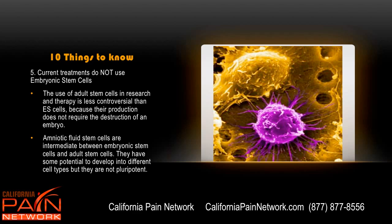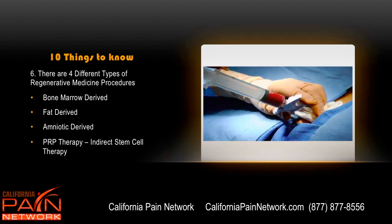The amniotic fluid stem cells are intermediate between embryonic cells and adult stem cells. They do have some potential to develop into different cell types, but they are not pluripotent. So none of the current stem cell methods being used in practice are embryonic. So they actually know when to stop replicating, as opposed to embryonic, which just often kept going and going and going and could actually form tumors.